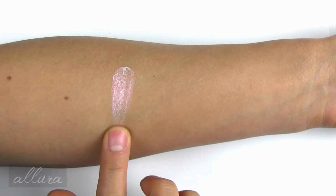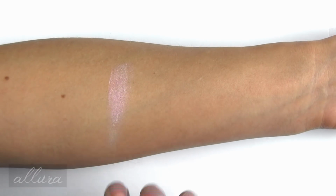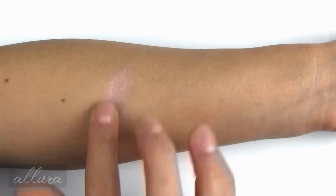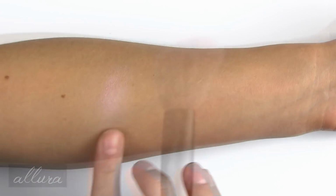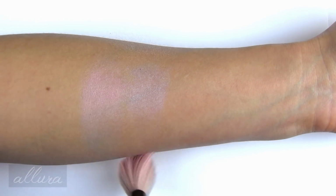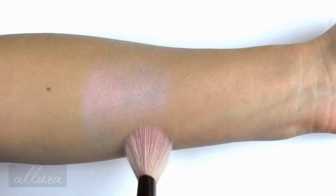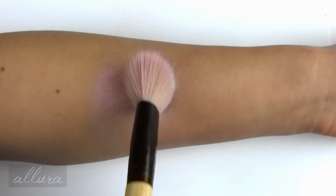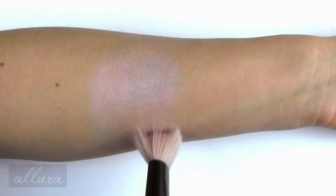So first up, I will swatch with my finger the cream highlighter. This is Frosted Kiss. It is an icy iridescent pink. And then we have Arctic Glow, which is a warm blue multi-tonal illuminator. This has good color payoff, so you don't really need to add a second layer, though I will for the camera.